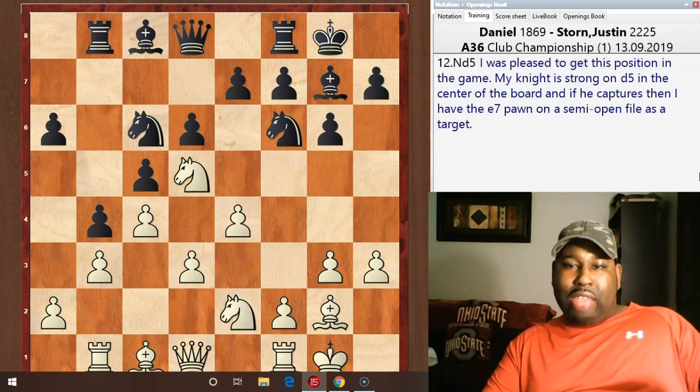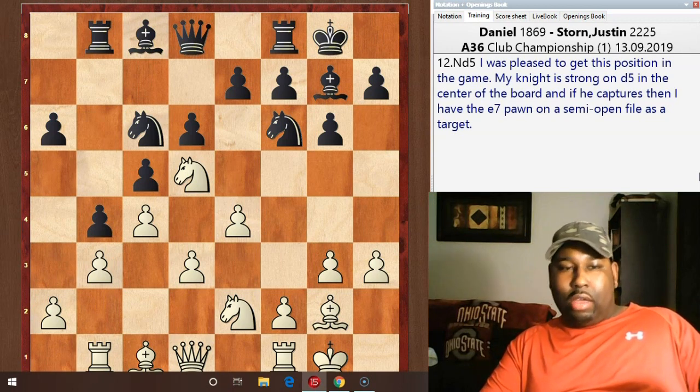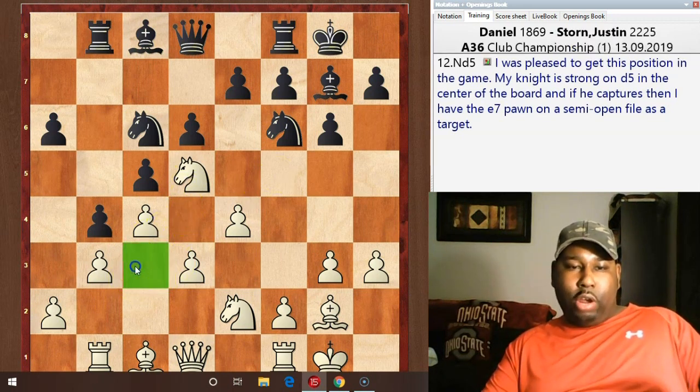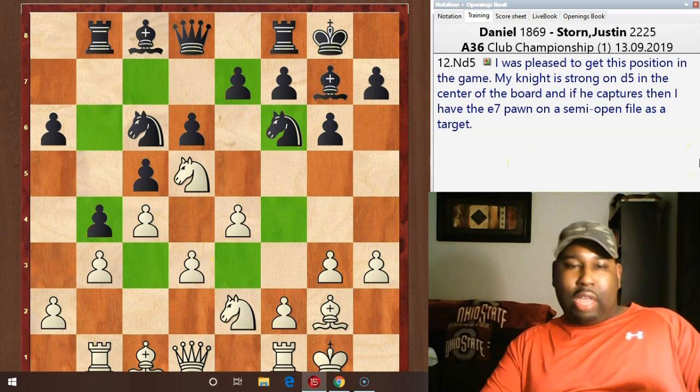b4, and the knight jumps into d5, and I was pleased to get this position in the game here because the knight on d5 is a very, very strong knight. It occupies a lot of squares here. Look at all the different squares that knight is touching. So it's an octopus knight for sure.